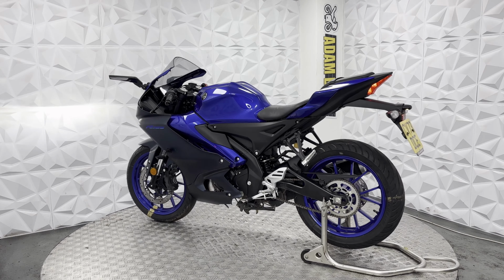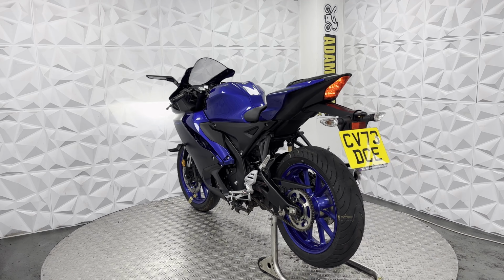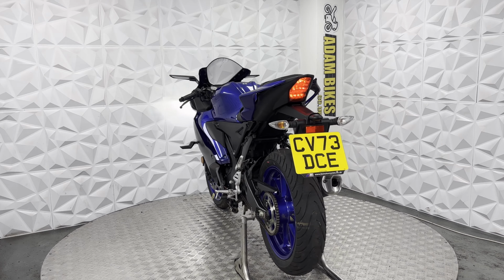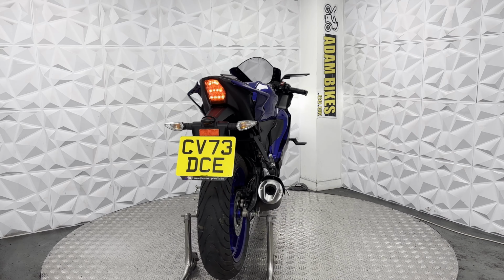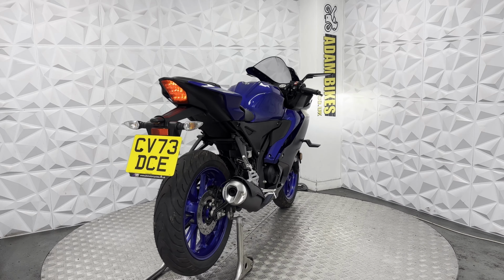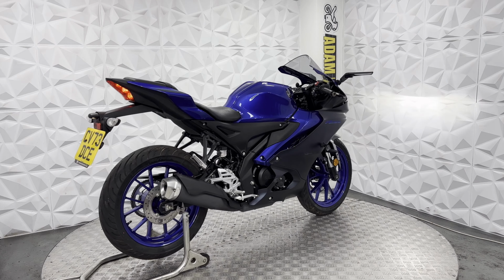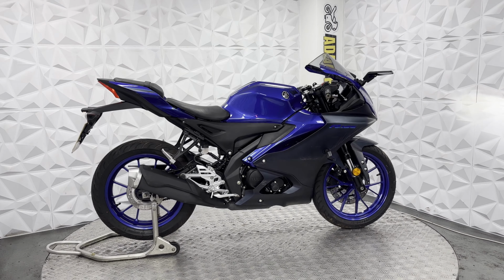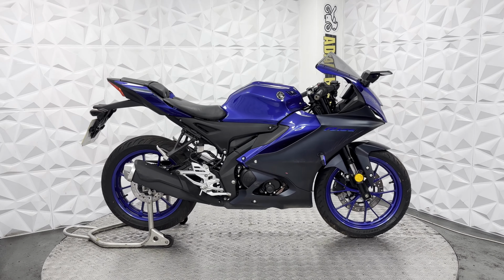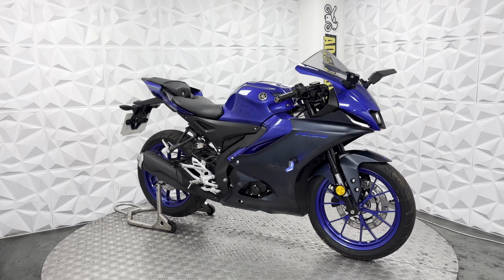This side is nice and neat. Don't really see any marks on this side. The shifter's all in good condition. Standard rear sets, pillion foot pegs and seat in good condition. Both of these rear tail pieces are in very good condition, nice and clean. Underneath here is all nice and neat. Tank is in very good condition this side, obviously the few little marks here and here. So these rear sets are nice and clean.